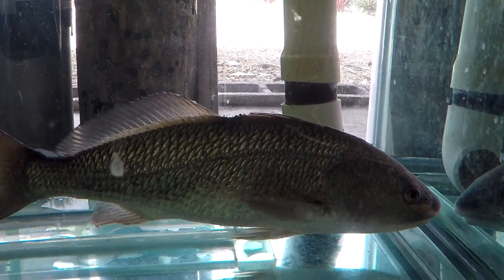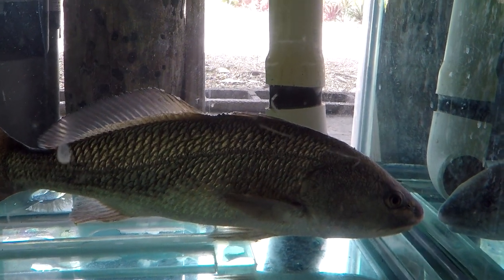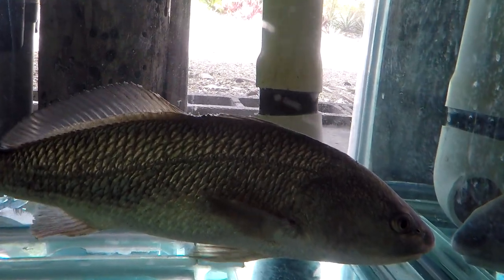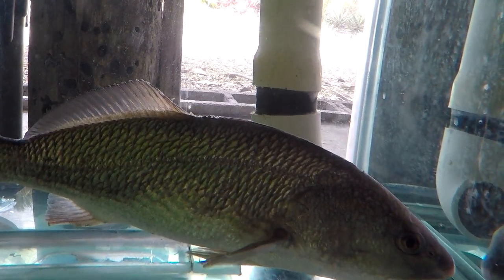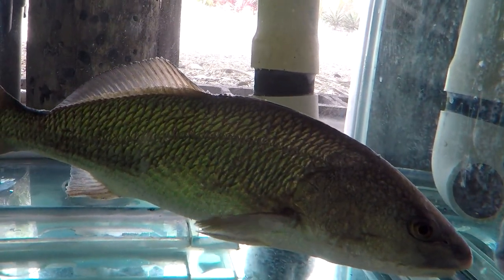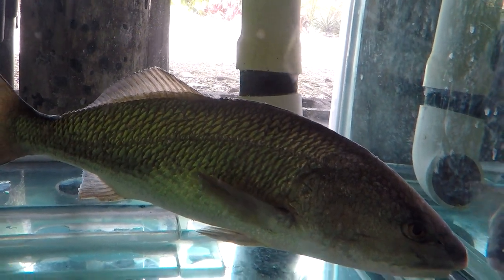It's a sport fish in Southwest Florida, and it is protected therefore, and we were given a special permission by the government to keep it, so we can keep it legally.